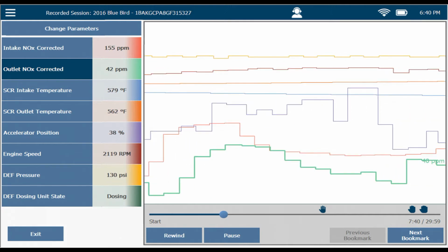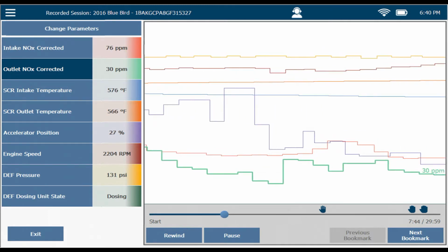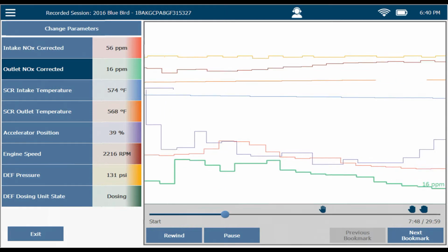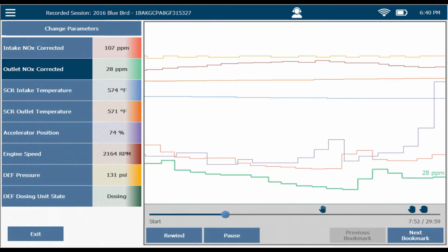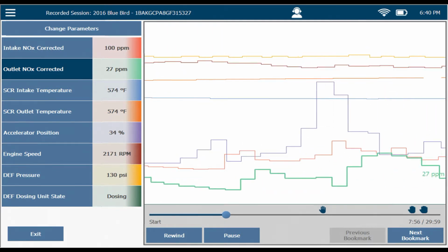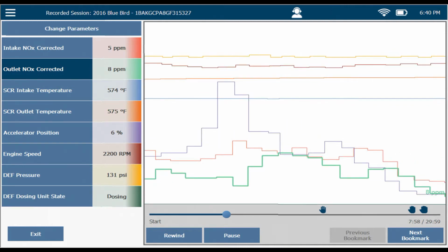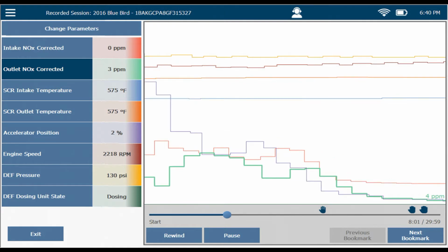Got a 2016 school bus here with a Cummins ISB. It's got a 5655 failed SCR code in it. It's had a couple of repair attempts. It's had, I think, a new DEF injector, a new pump, fresh DEF. So it's had a couple of swipes at it, but it does look like it's going to be a failed SCR. So let's look at some data.